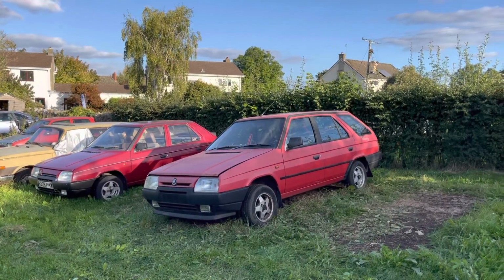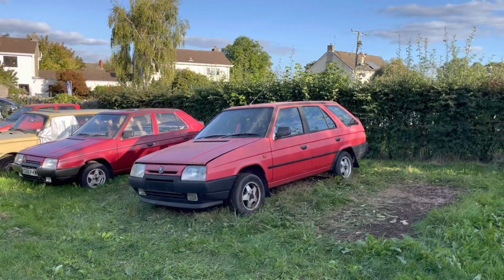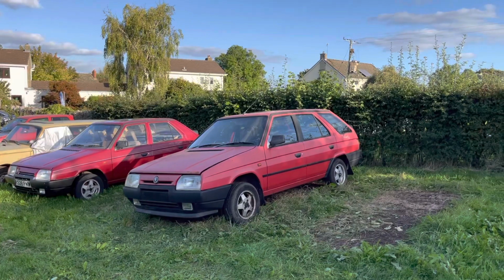It may pop up. When we spoke with the owner today, he said he'd love for us to come and do a video when it's back on the road. So we might see it again in the future. But for now, goodbye to this car.